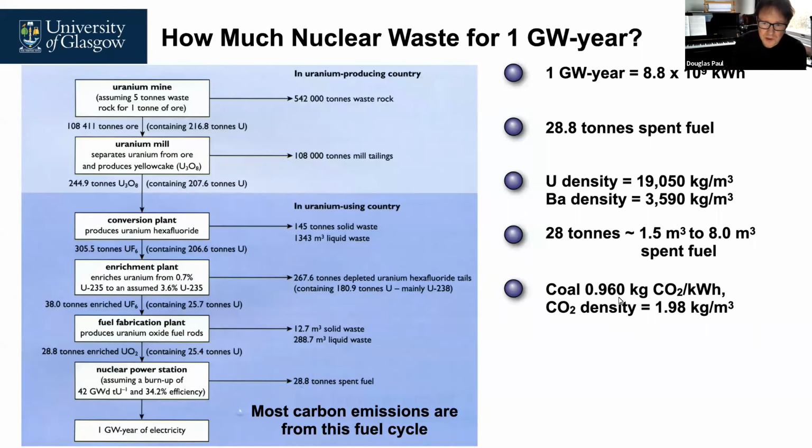So coal has 0.96 kilograms of CO2 per kilowatt hour on average. Now I know some coals, lignite coals in particular, are worse than that. The density of CO2 is 1.98 kilograms per meter cubed. If we look at a gigawatt year for a coal-fired power station with a typical efficiency, it will produce 8.4 billion kilograms of CO2 for each gigawatt it produces per year.